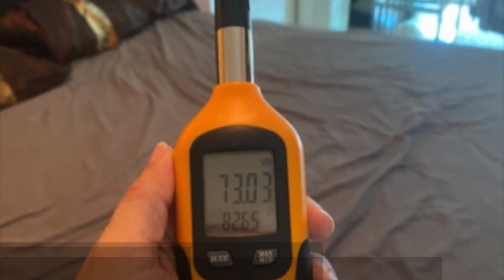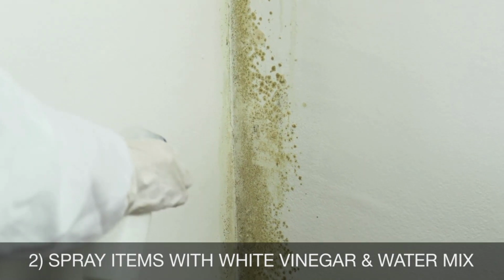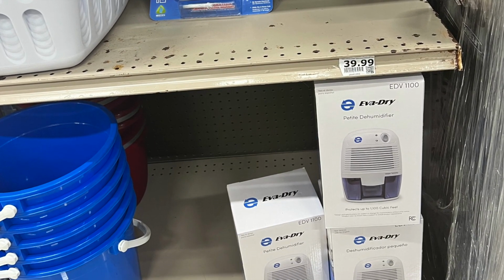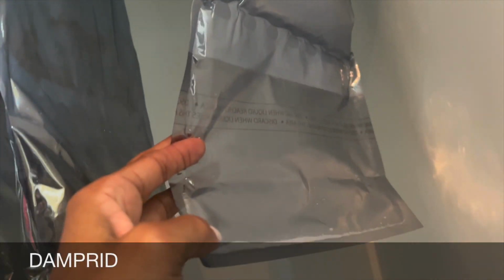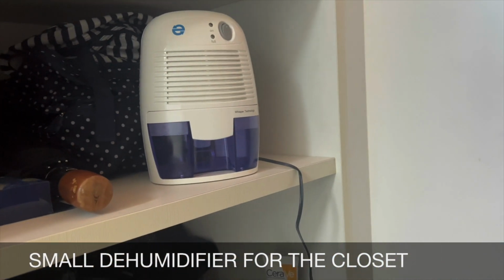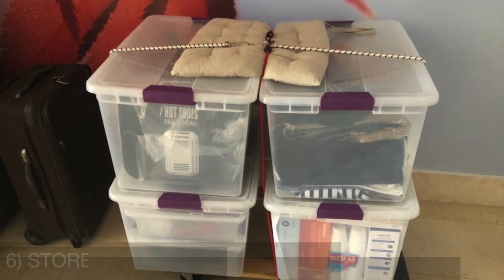1. Keep the humidity levels below 60%. 2. Occasionally spray things with a mixture of white vinegar and water. 3. Add a fan and dehumidifier to poorly ventilated places like closets. 4. Use products like Damp Rid for your closets and/or smaller moisture collectors. Place small moisture collectors in your dressers and cabinets. Store items in plastic containers.